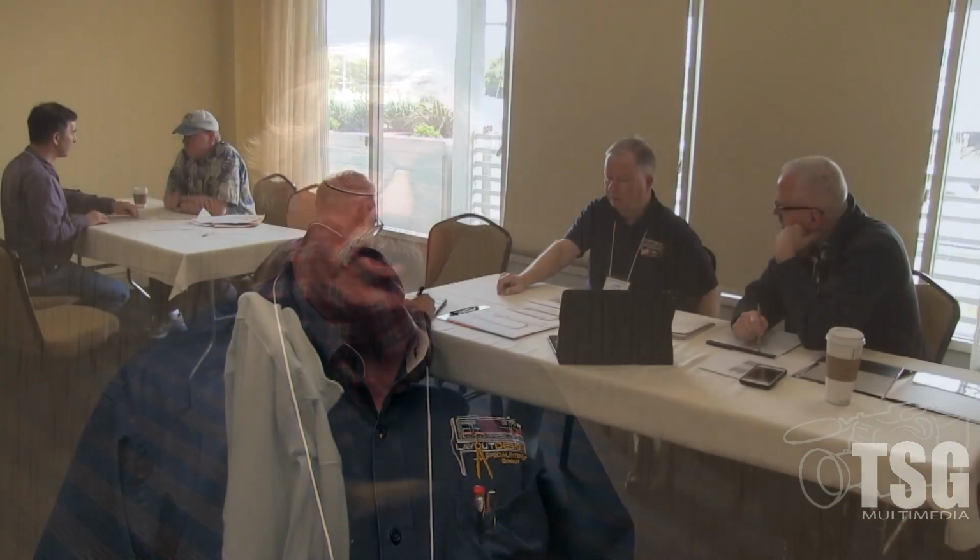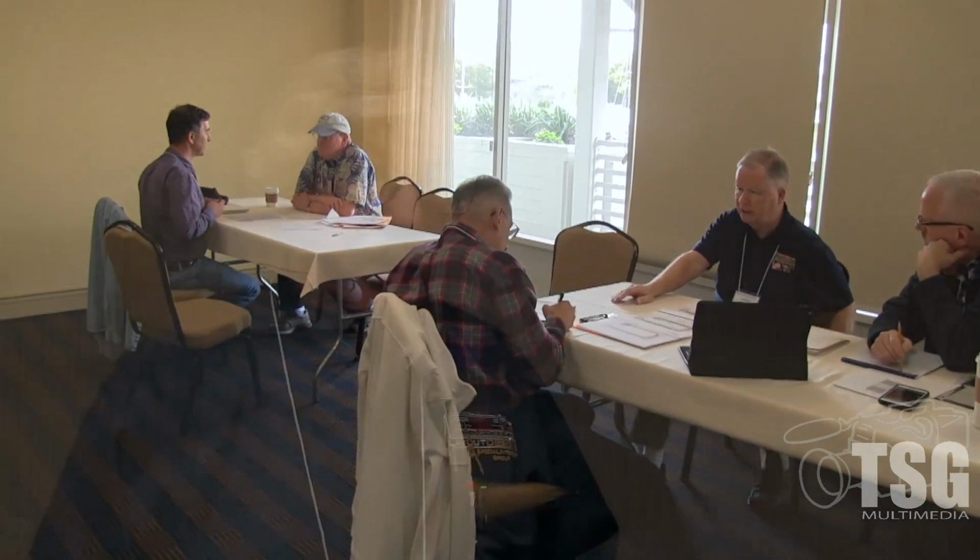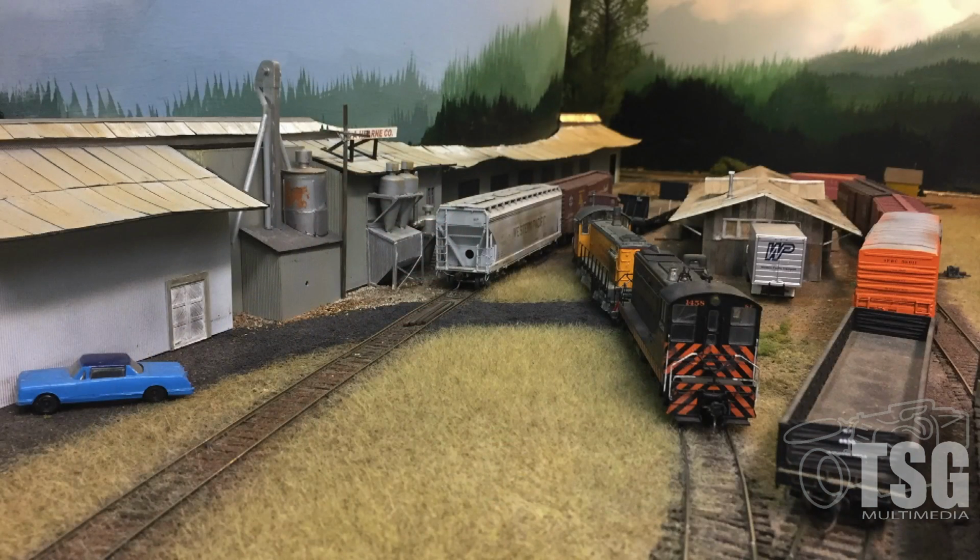It's buttressed by a layout tour, usually on a Saturday evening after we do our clinic and panel program. We have a consulting program during the day to help people who are trying to design their layouts or develop an operating scheme. And then we have layout tours in the evening. And then on the Sunday, we invite people to come back and operate on several of the layouts.